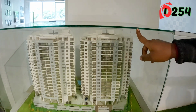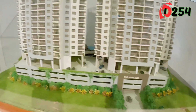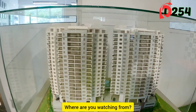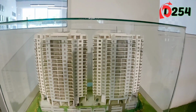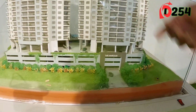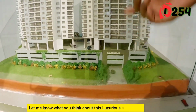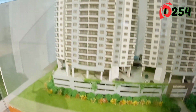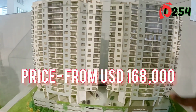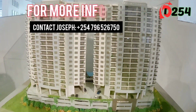It comprises 2 twin tower blocks of apartments having 4 floors of parking, 1 floor of amenities, and 19 floors of apartments. Guys, I know some of you must be wondering, 19 floors? Yes, these people have a high-speed elevator which makes moving to all floors very smooth. And the price of these luxurious apartments ranges from 168,000 USD. So kindly contact the number on the screen for more information.